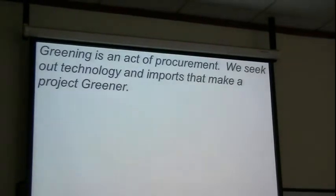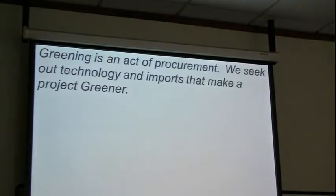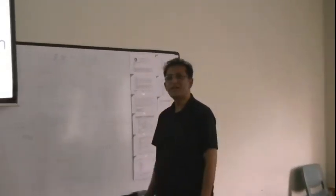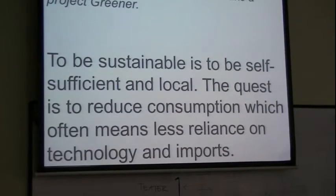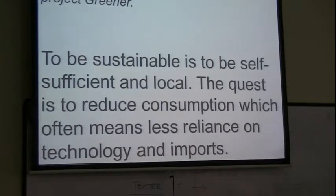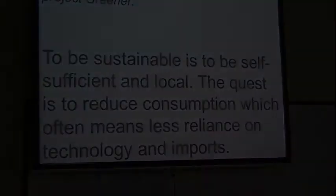In today's market, green is an act of procurement. Procurement means I buy. We seek technology and imports that make our projects green or greener. Every time we buy something, we think we're becoming greener. But actually, to be sustainable is to be self-sufficient and to be local. The quest, the search, the ambition is not just to reduce consumption, but to also reduce reliance on technology and imports. To use local knowledge, to do things that don't require technology.